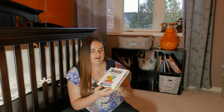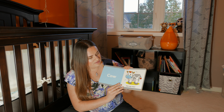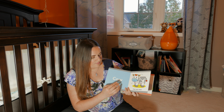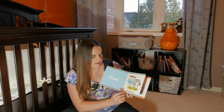Now, next book I would say would be something like this. This is by Sassy. It's called Who Says. So this one also has a lot of baby-like patterns. So this book is very good. It teaches the baby the animal, the noise the animal makes, and just has a little bit of a saying.